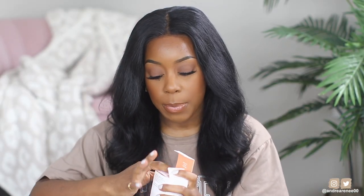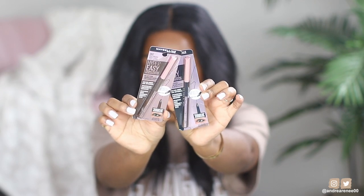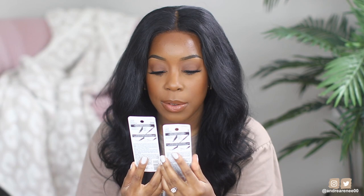But I'm excited. A lot of this stuff I got because I want to do a testing new product video. So I saw Maybelline have these new no slip pencils in their eyeliners. I got black and I also got deep brown because I always like to wear brown on my waterline when I don't want it to look too harsh down there. But this is how they look. Cute packaging. Very cute. So these will be in the testing new drugstore.